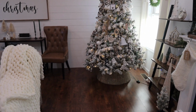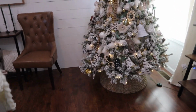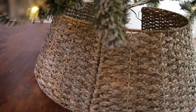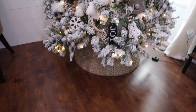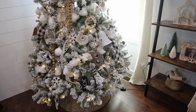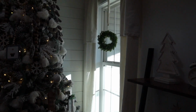So on the bottom of the tree, I actually have a tree collar this year. This one is from Walmart. It's that wicker basket look. I'll get a little bit closer so you guys can see. But I will say it does not fit around our entire tree, so I'll show you. There's a little section in the back there where it doesn't connect, so just keep that in mind. If you have a pretty large tree, it may not fit around the whole thing. That's why the seam is right there, because I have to put the hole in the back. So hope that makes sense. But yeah, that is our tree this year and I just love it. It is so pretty, I think, and I'm just really happy with it.